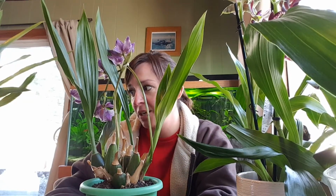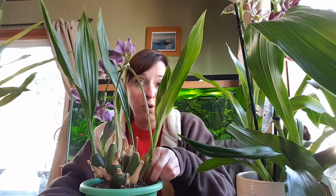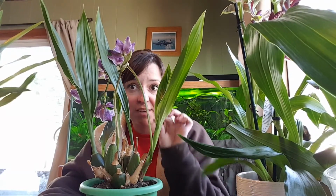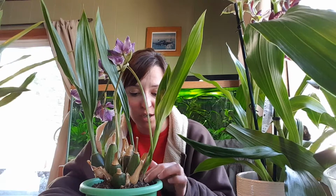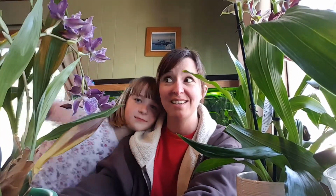I have kept my Zygos in the traditional bark medium, and I'm going to be repotting this guy after it's done blooming. This one's in bark and perlite, and maybe a dash of moss. I've had this one for a few years now. It's done really well for me. I let it dry out. I have not repotted it in probably a year.